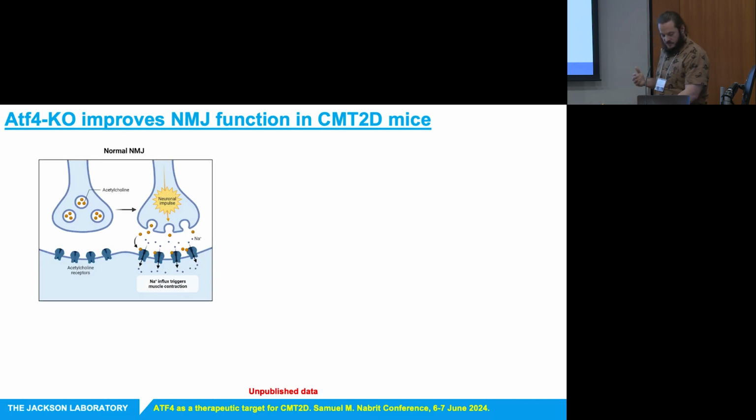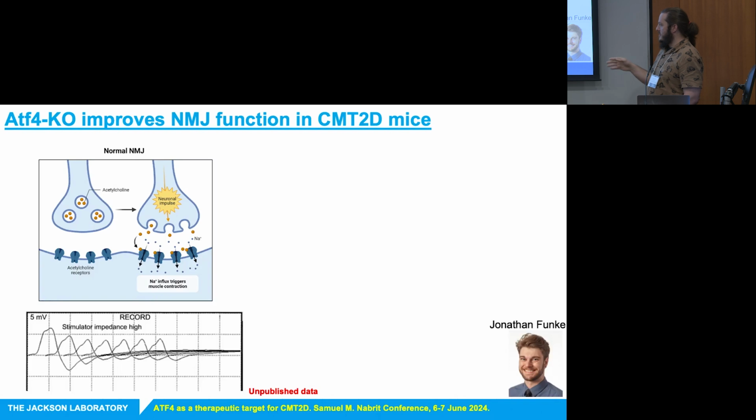So I wanted to look at the function of the neuromuscular junction also. One way we do that is a technique called repetitive nerve stimulation, which is almost exactly what it sounds like. You stimulate the nerve repetitively, and each time it should dump a bunch of acetylcholine into the NMJ, and it should bind to the acetylcholine receptors on the muscle, and the muscle depolarizes and contracts. So we stimulate 10 times really fast, and in a wild-type mouse, the 10th stimulus should be about the same amplitude as the first stimulus. And this is work done by a graduate student in the lab, Jonathan Funke.